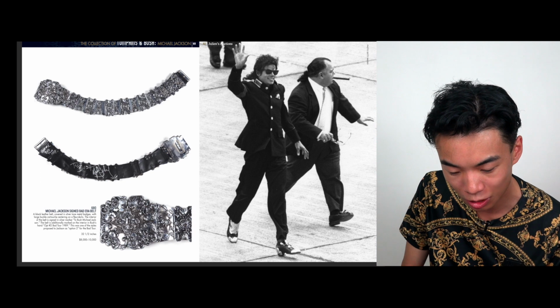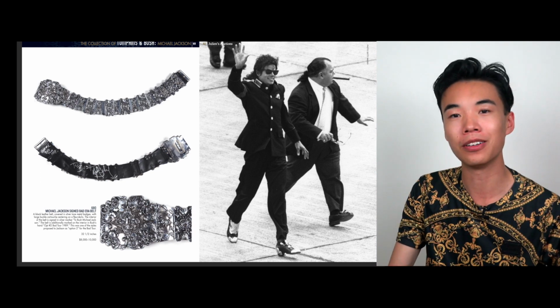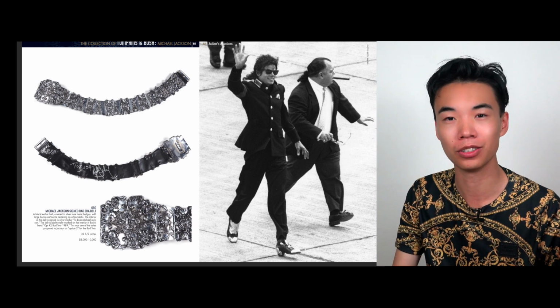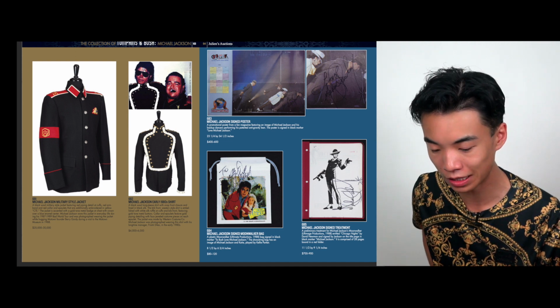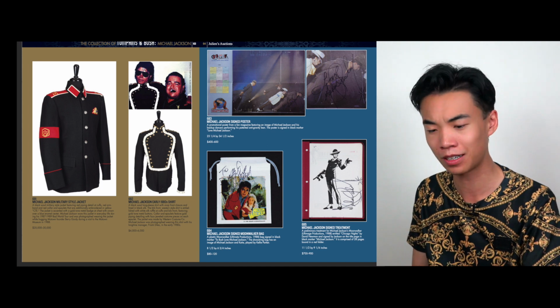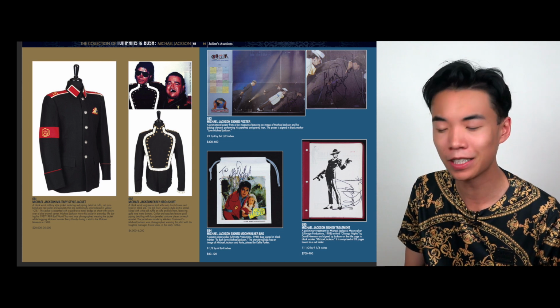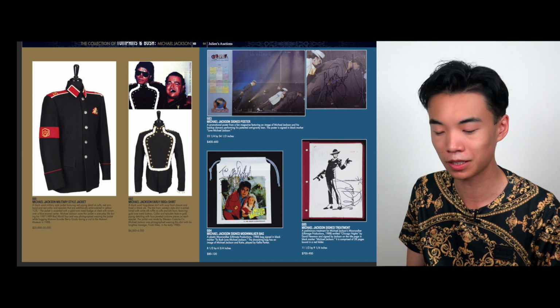Oh, okay, this is one of the styles proposed to Jackson as option 2 for the Bad Tour. So these belts were made for the Bad Tour, but I don't think MJ had used it on the tour. We've got a CTE military style jacket, and we've also got an early 1980s jacket. We're kind of era hopping. We're going from Bad back to Thriller, back to, oh, now we've got Dangerous. I think this is just a collection, so to speak. It's not in chronological order, it's just basically whatever floats.